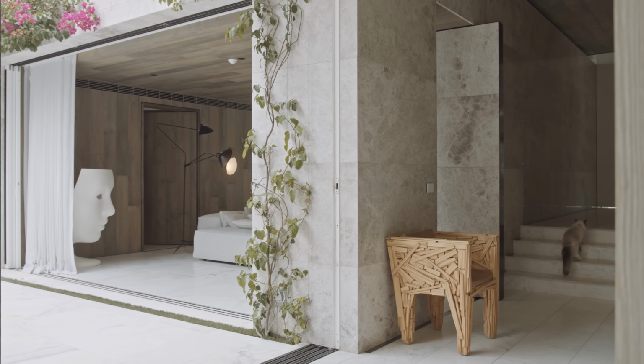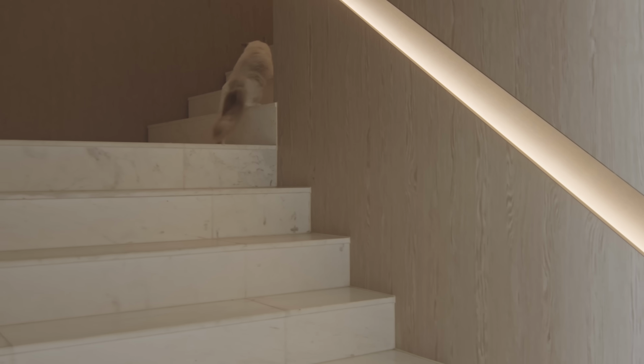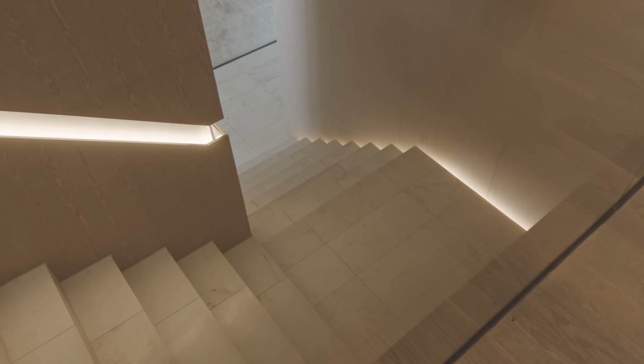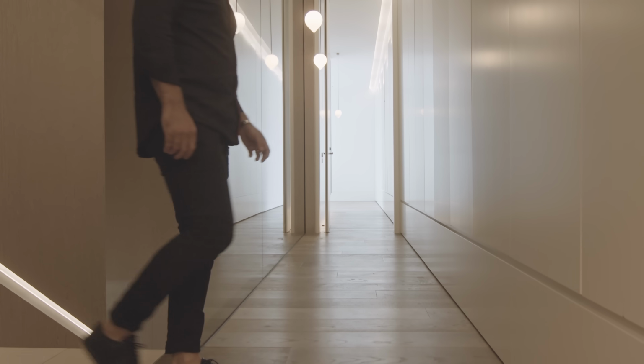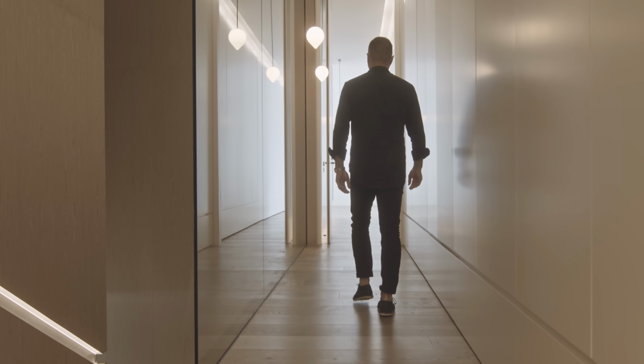Natural light is obviously a key consideration, but equally is artificial lighting. In the stairwell, we've got a bespoke internal handrail detail. Within this space, we've lit it with a concealed LED strip, and this draws you to the level 1 lobby space. When you come up the stairwell, you're immediately confronted with a long corridor.